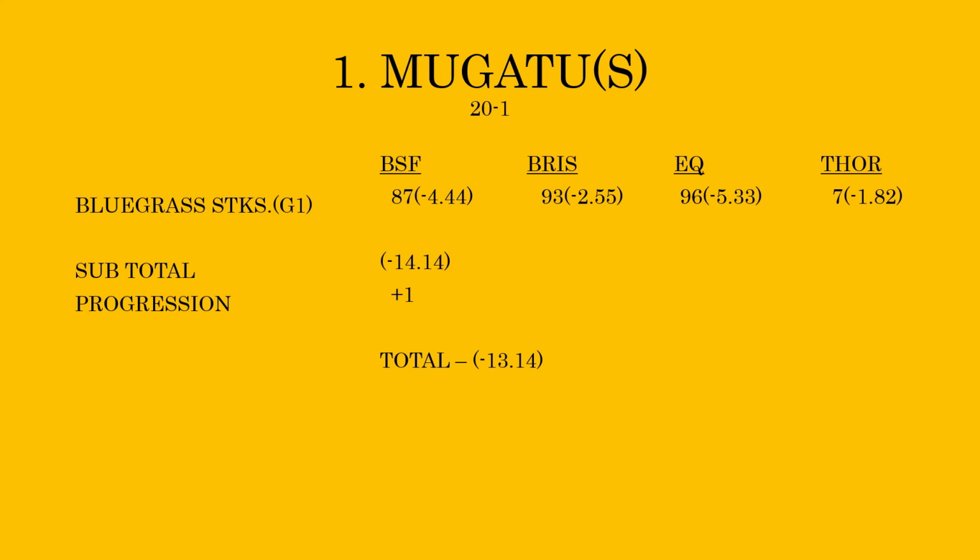Now, I'm going to add in a point because I do think Mugatu's in a forward-moving pattern, and I think he's ready to run a better race. The question is, will it be good enough to be competitive here? I'm not so certain of that, but we do want to give a little bit of credit for a horse who is improving. So he gets +1, and he comes up with a minus 13.14.